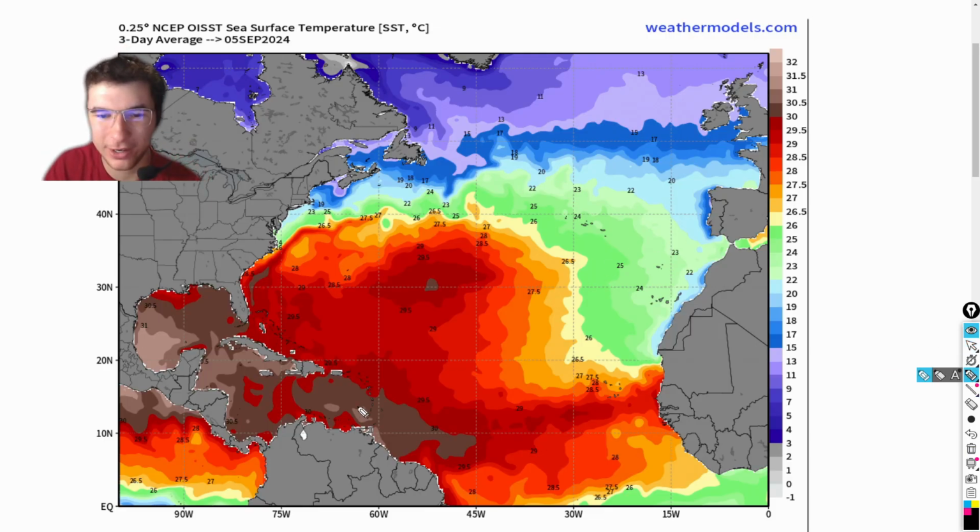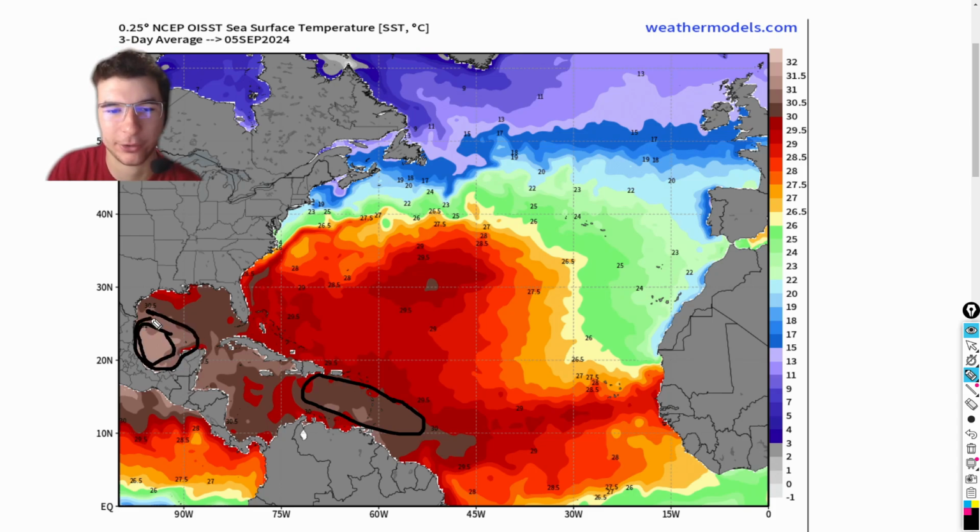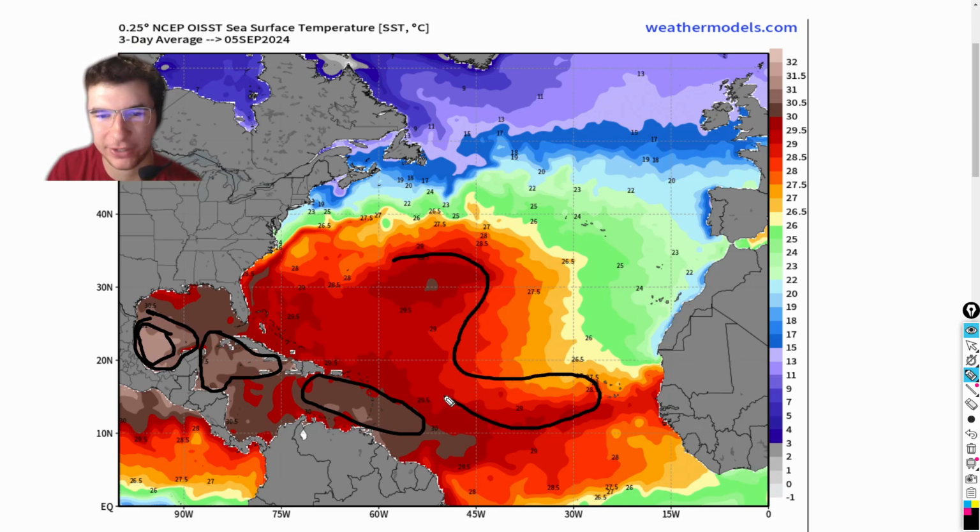Take a look at this. Still talking about upper 80s here, gosh, in the main development region. And even in the Gulf, you have some upper 80s as well, even for the Western Caribbean, and continued anomalous heat across the majority of the Atlantic here, especially in these areas.